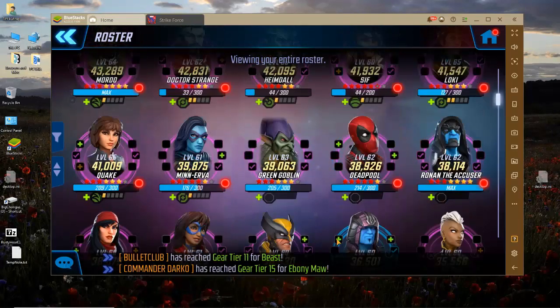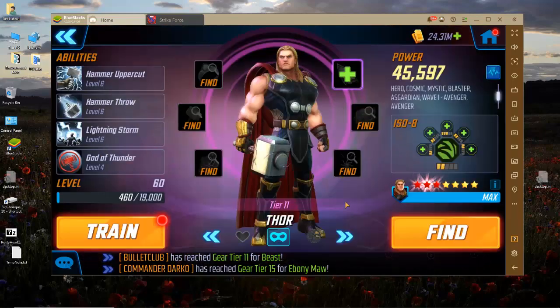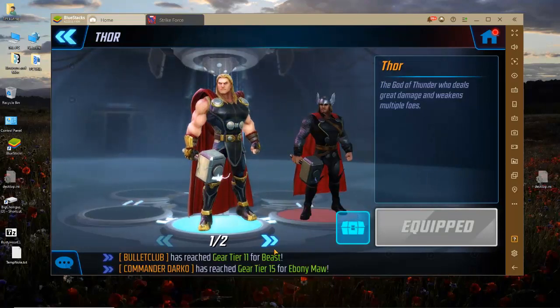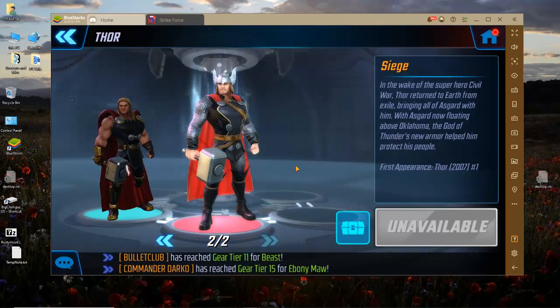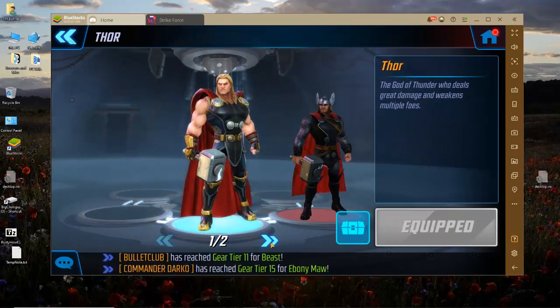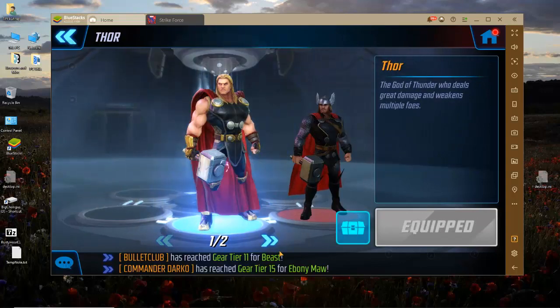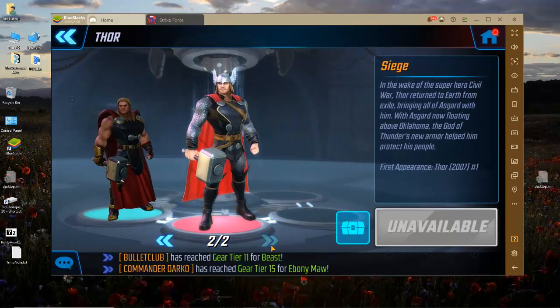So, we are going to go ahead and go back up here to talk about Thor, who has another unavailable uniform. And I'm just going to call this Adventures in Babysitting, because that's what this Siege one looks like. The face, he looks so surprised with this face. He looks like he just got a finger in the butt and is really concerned about it.